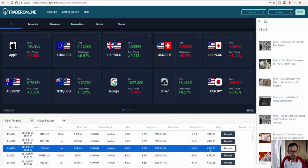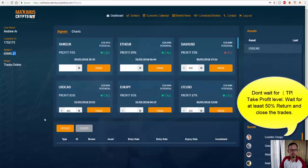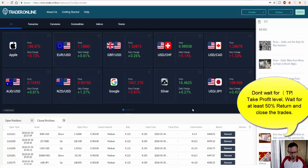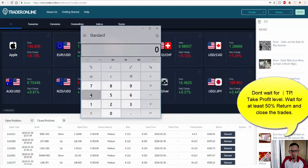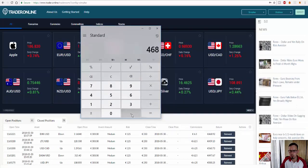So these are my returns, guys, so far. As we can see, the biggest return was from USD CAD. Let's take a look at, first of all, the balance now is 5,885.21, and let's just double check. Let's calculate what our profits are, guys. Okay, so 468.92 plus 459.13. You see, all of these have been closed manually.